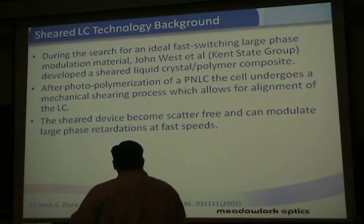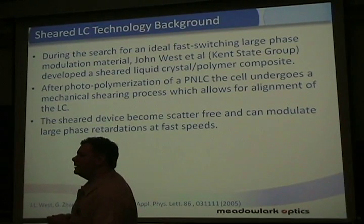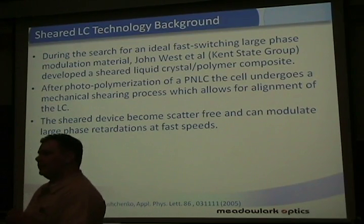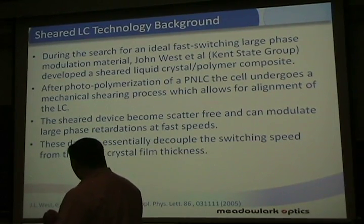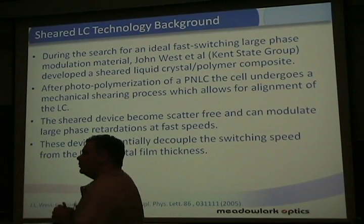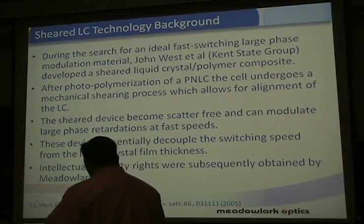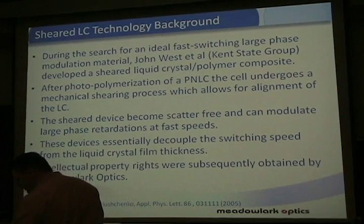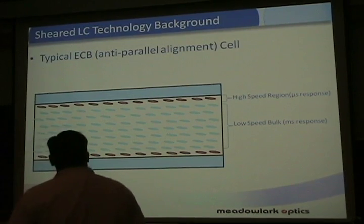The sheared devices, they found, become scatter-free and could modulate large phase retardations at fast speeds. When I say large phase retardations, I mean several microns' worth of phase retardation. These devices essentially decouple the switching speed from the liquid crystal film thickness, so we could have thick films with high speed and large phase modulation. Soon after this was developed, Meadowlark Optics retained the intellectual property rights of this material and it was set forth in development. So let's take a look at a little cartoon of what this sheared technology is.